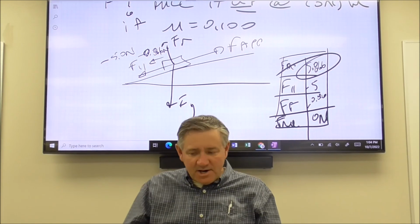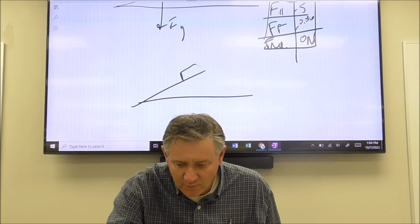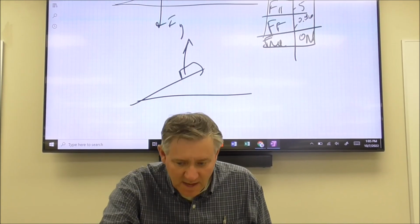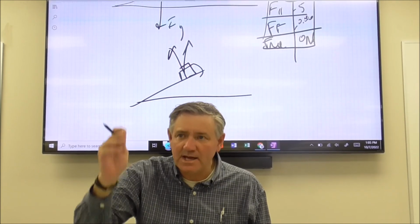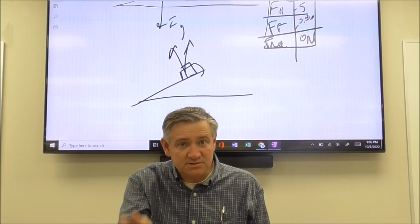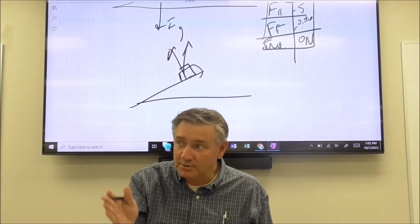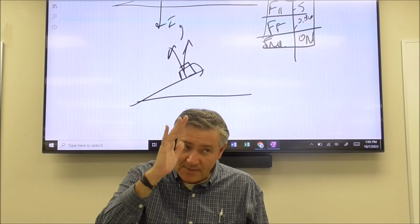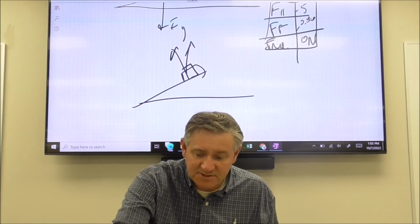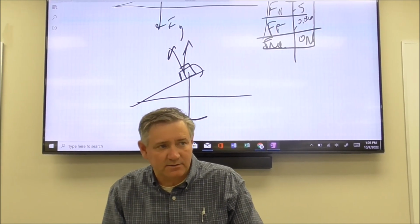Now, be careful. This is what I don't want to see. When you draw that force normal, do not draw that force normal straight up. That force normal is acting at a right angle to that inclined plane. So when you draw your force normal, you're used to drawing it straight up because you're used to being on flat surfaces. You're not anymore. So you've got to draw that at a right angle to that surface. So FG is straight down, force normal is going to be at a right angle to that surface.